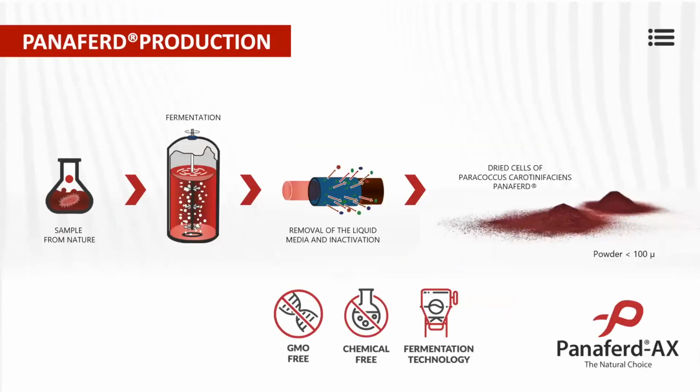A few words about the production methods and process. So it's quite easy. We got a sample from a bank, very detailed Panaferd banks. So we use fermentation in a quite easy way with a specific media with water. Then after a few hours of bacteria development, we remove fully the liquid and the media, and then dry the product. So as you can see, it's fully natural, nothing is added, it's not GMO, there's no chemical, no antioxidant added in this type of product.